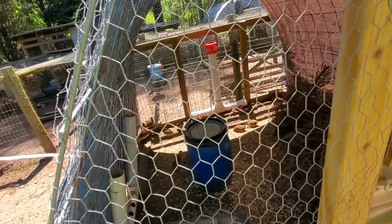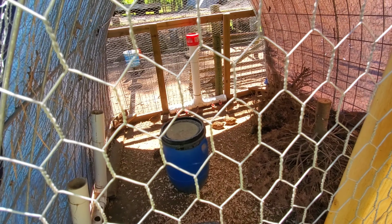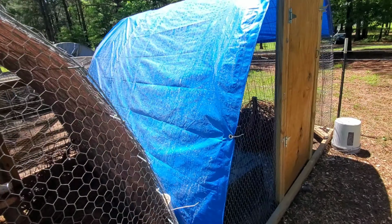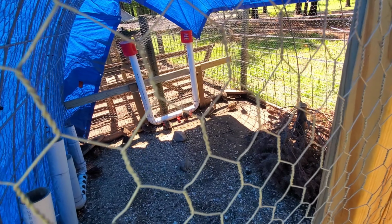Let me show you how our quail turned out. The quail are enjoying the sunshine, what little they're getting in the back. They're just loving it. We had a huge rain yesterday, just lasted all day and way up into the night. Just a huge, huge storm.